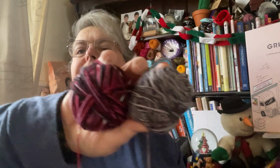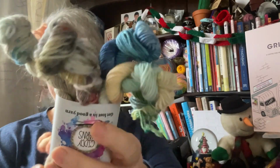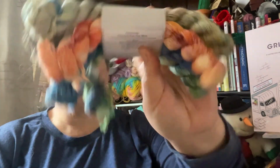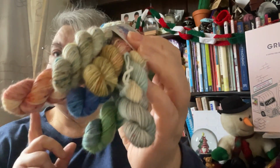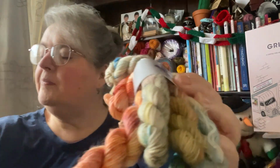I've forgotten, but I got two balls of leftover yarn. You hold two fingers together and change them at different points. But then I also found a few minis that I've got laying around that I absolutely love. These ones are from Giddy Yarns, and they're called Discworld Part 1 minis. They're 10 gram minis and there's two, four, six of them. I thought they would make amazing socks. They don't quite match with these, although that one could go in quite well.